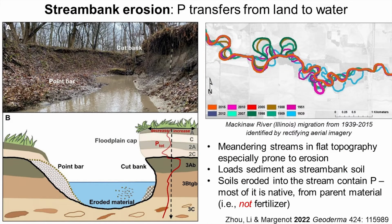They try to find the lowest point in the landscape, and that's driven by gravity. It's hard to beat gravity. Water will follow gravity's force. And as these streams try to find the low point in a very flat landscape like ours, there's no clear winner. So they'll keep on snaking back and forth, trying to find, hopelessly, that low point, and in doing so, they slough off their banks.